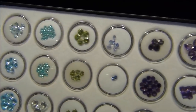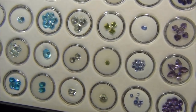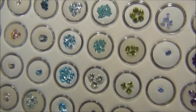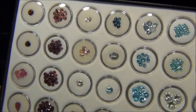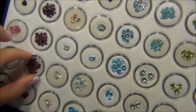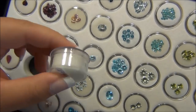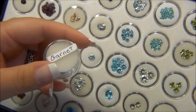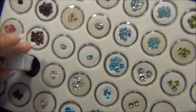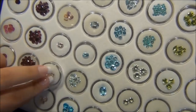I just can't believe this. This is such a cool box. I've never seen these boxes before. I guess it's just a thing that the gem people do. Oh, look. Oh, they're named on the bottom. That is awesome. I didn't know that.